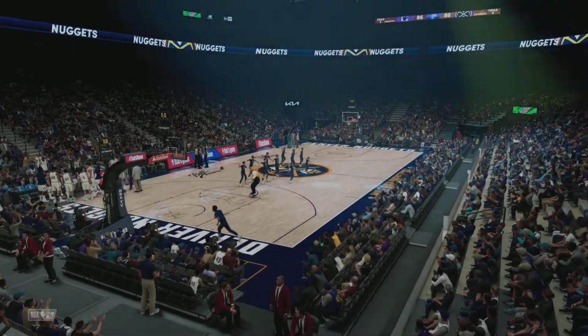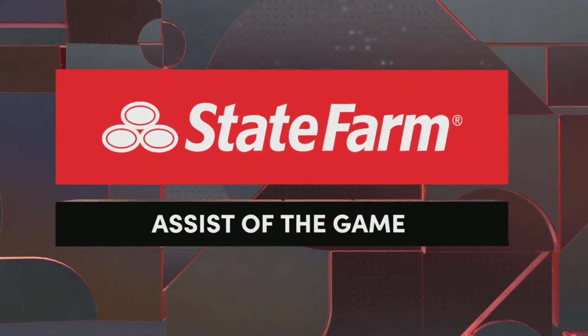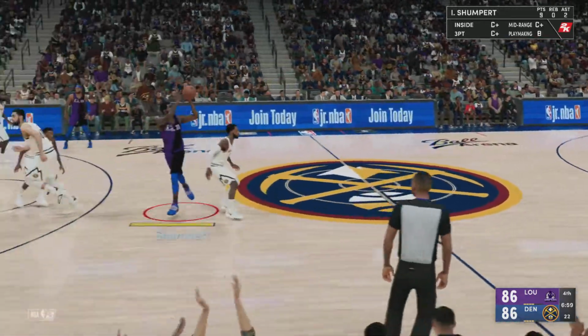Candidate tonight as we take a look at our State Farm assist of the game. I'm kind of stoked that this was a choice because I love this pass. A remarkable find. He put his court vision on full display. Well, it's also called making a good read, understanding where everyone is taking full advantage.